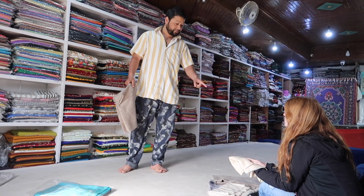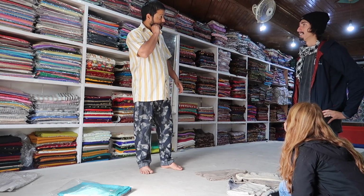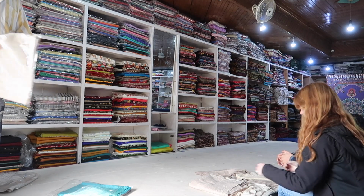I apologize. We always keep pashmina natural color. Someone says that they are pashmina, but they are dyed. That's just no. It's not. No. All these are natural colors.